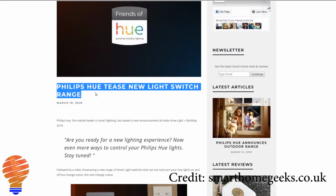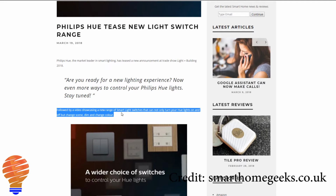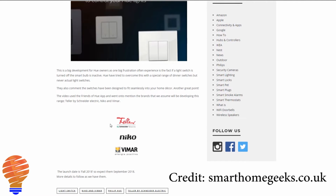We've also seen another tease from Philips Hue. Just after they announced all their outdoor platform, they've teased a Hue light switch. If you're one of those people using smart bulbs in your home, one of the biggest problems is that when the light switch is off, you can't turn on your smart bulb from a Google Home, an Echo, or HomeKit or whatever. You can't turn it on, period. So these switches are intended to fix that, and they're coming out from Philips Hue very soon. We'll have more details as they roll them out.